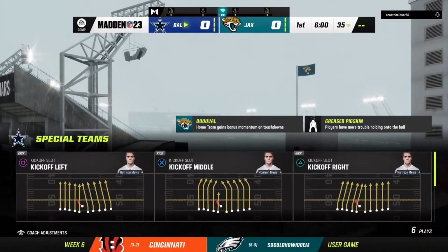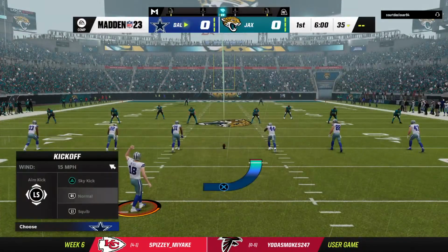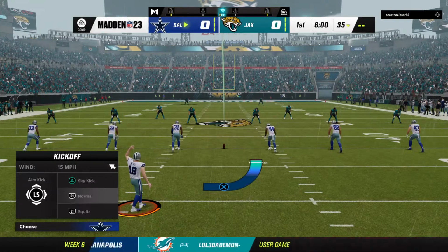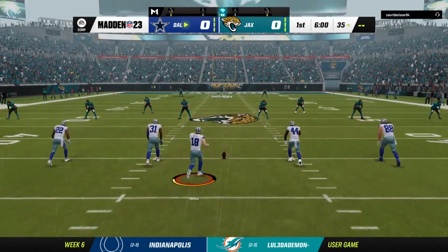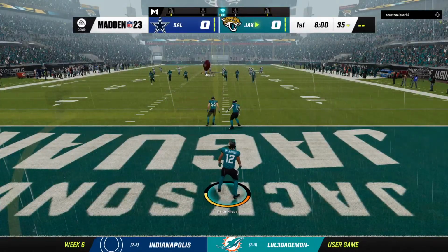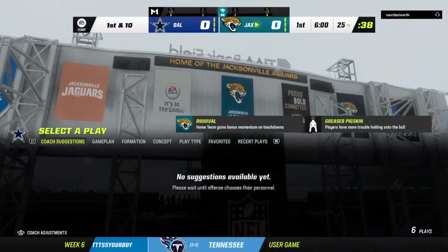Between the Dallas Cowboys and the Jacksonville Jaguars. Set to go now in Week 6 of the NFL season, and we are underway on EA Sports. And this will not be returnable. It's out of the back of the end zone for a touchback.